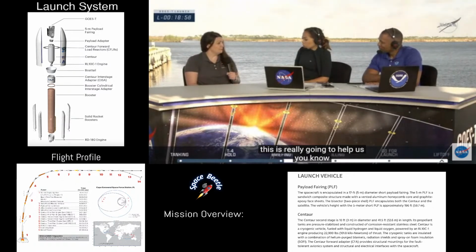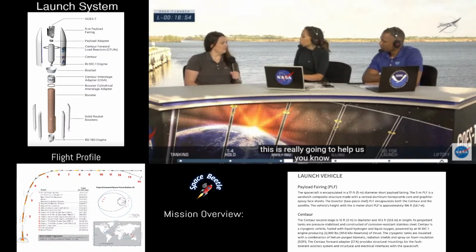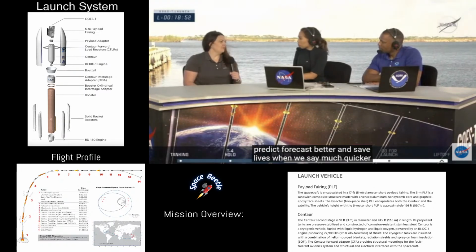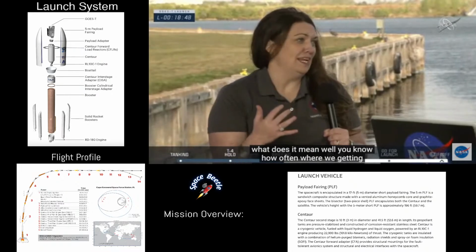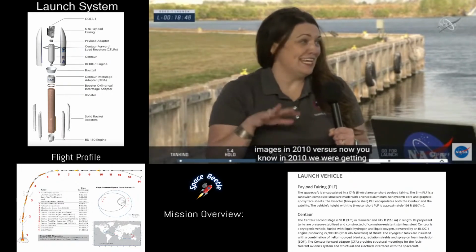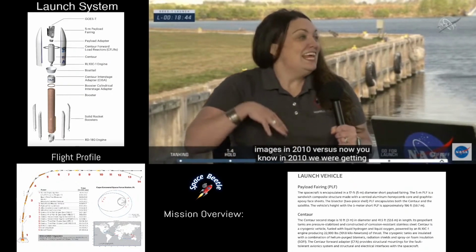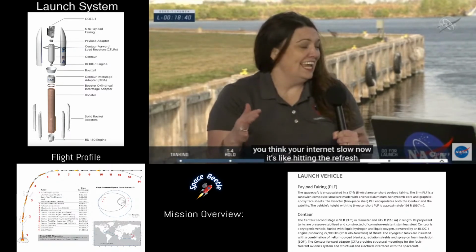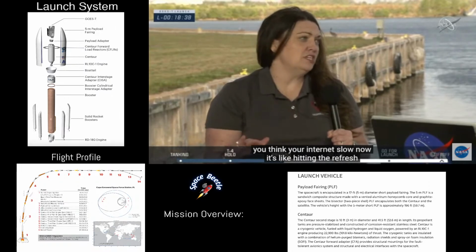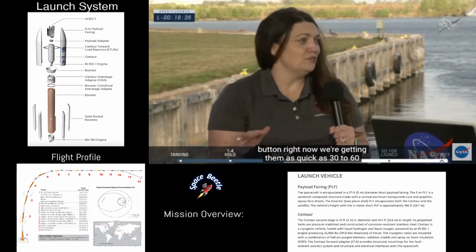When we say much quicker, what does it mean? How often were we getting images in 2010 versus now? In 2010, we were getting images every 15, 30 minutes. If you think your internet's slow now, it's like hitting the refresh button, right? Now we're getting them as quick as 30 to 60 seconds. Wow. Incredible. So that is really making a huge difference for any operational forecaster.